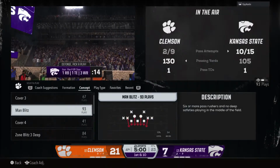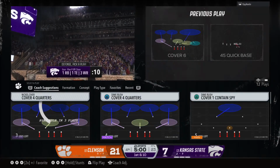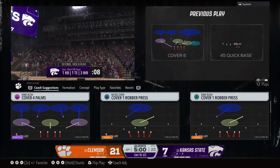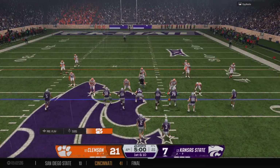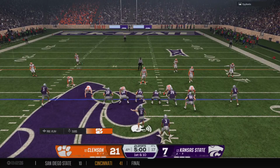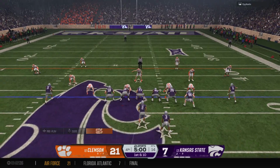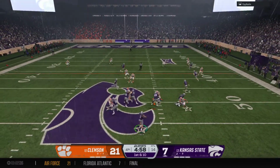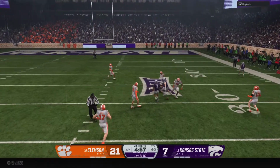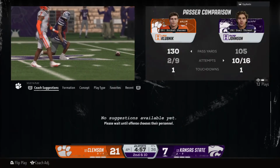Kansas State, 7. They go back to work in the final period of this one. Johnson wants to throw it. Unloads to the wideout. And he had it for a second, but it just dribbled out of his hands.